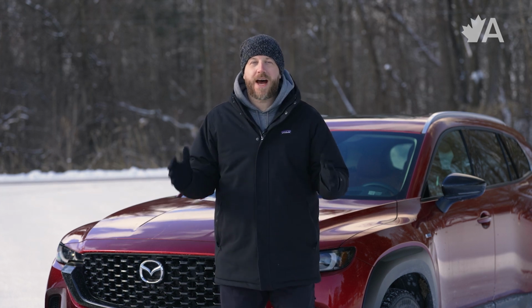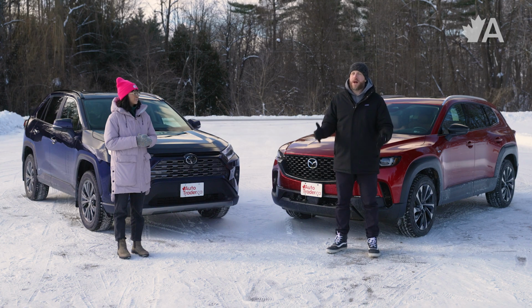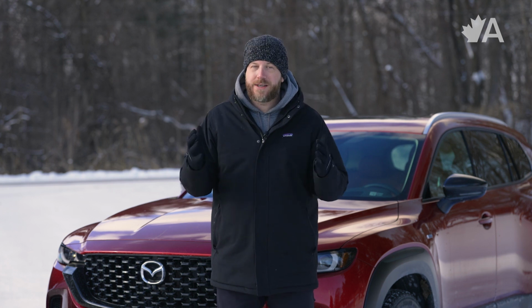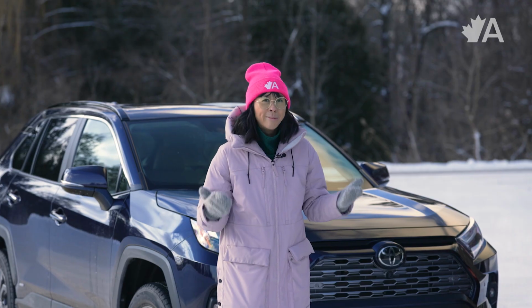Toyota pretty much put hybrids on the map, and now something like half its sales in Canada are electrified. And you know, the Prius is probably the first one that comes to mind, but the gas-electric version of the RAV4 has made a pretty solid name for itself over the years. And whether it's fair or not, at least part of that reputation is for being kind of boring.